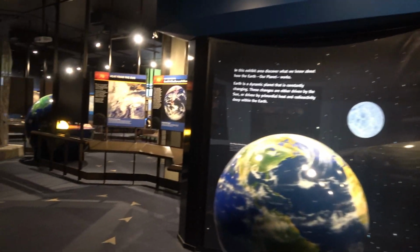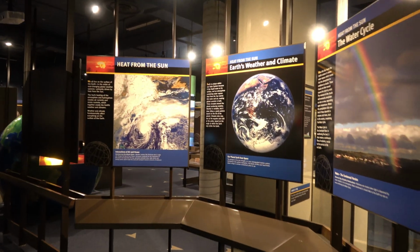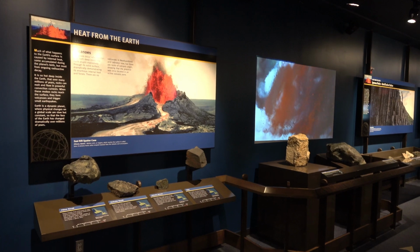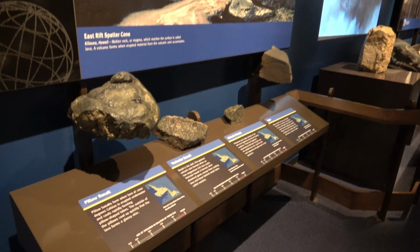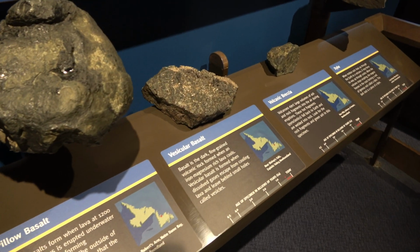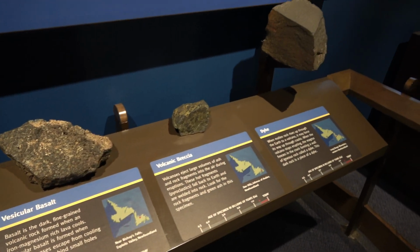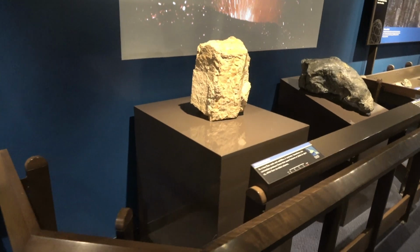And now we look at our planet. This was a really interesting area that essentially provided us with an origin-type story of our planet Earth. We look at volcanic activity, the heat that's generated from the Earth's core. We look at all the different types of stones, as well as minerals. We look at earthquakes, etc. Very interesting.